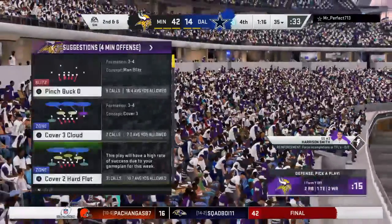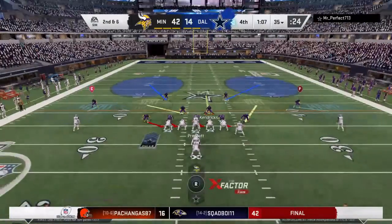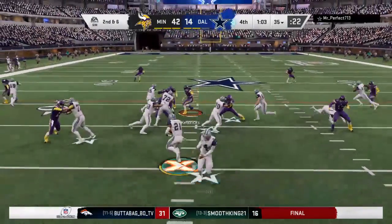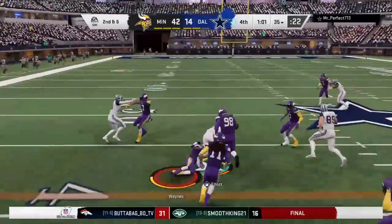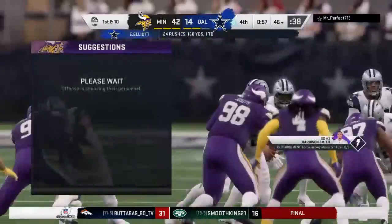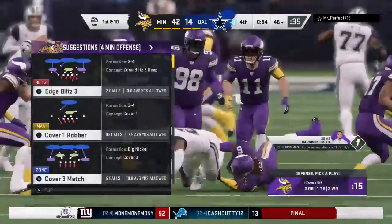I call that play a success. A nice inside run sets up a very manageable second down, a very solid gain on that play. On second down, Elliott. And able to get this one across the 45 before he's brought down. It's a gain of 12, and the Cowboys pick up the first.